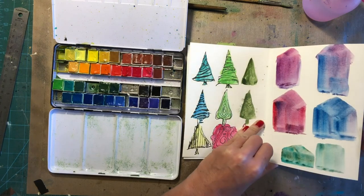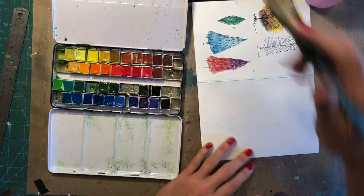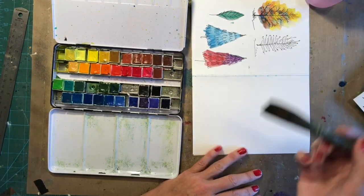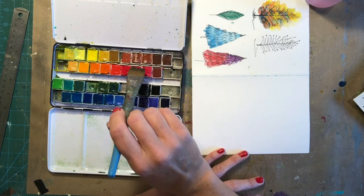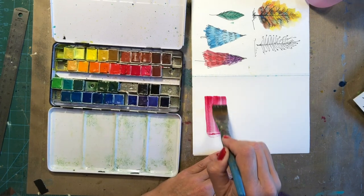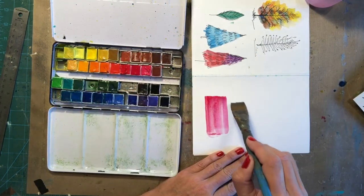All right, and then on this one, I'm going to turn it sideways because I can, and this is where we need our piece of paper towel. All right, we're going to go here a line, we're going to go here.